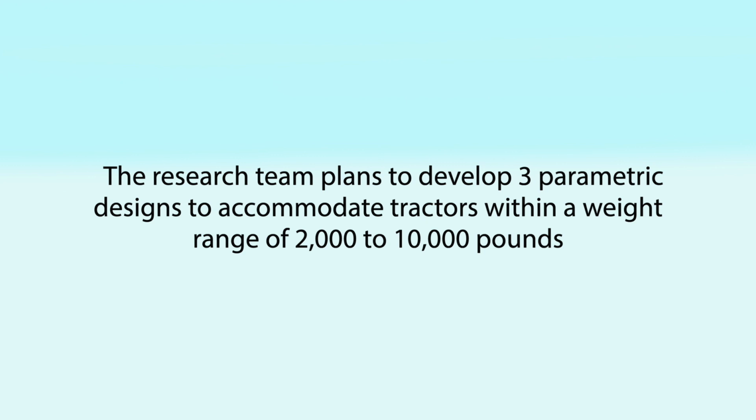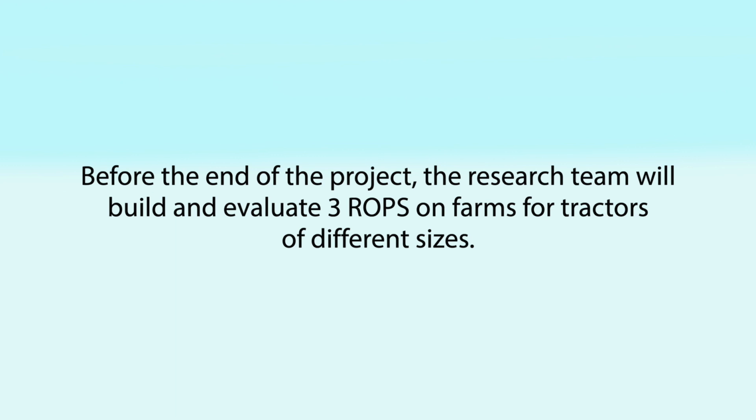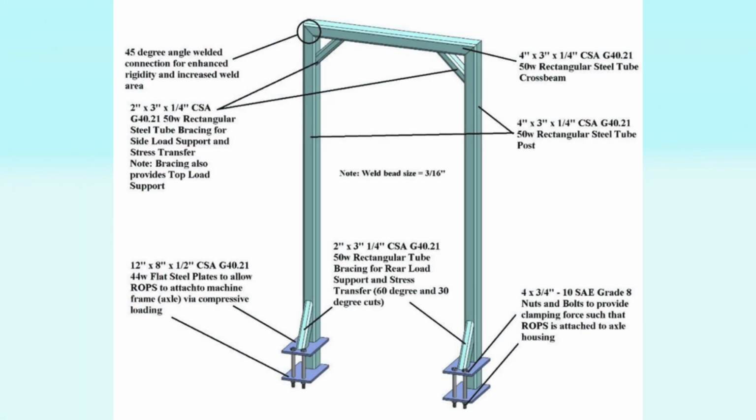The research team plans to develop 3 parametric designs to accommodate tractors within a weight range of 2,000 to 10,000 pounds. Before the end of the project, the research team will build and evaluate 3 rollover protective systems on farms for tractors of different sizes. To help accelerate the development of the parametric designs, a team of mechanical engineering students at the University of Saskatchewan was recruited. After several iterations, the design proposed by the student team fulfilled all the functions and objectives of their mandate. The concept is simple, using merely 5 different parts with easy-to-fabricate shapes.